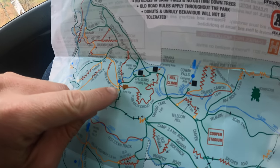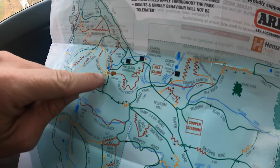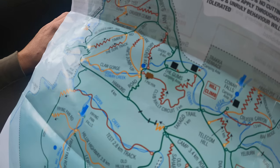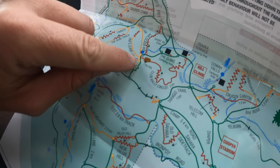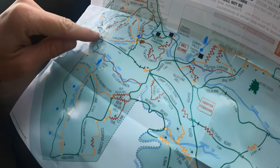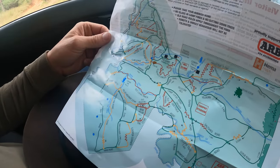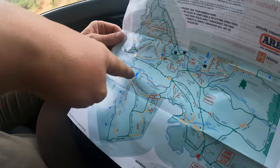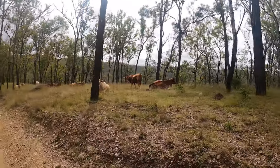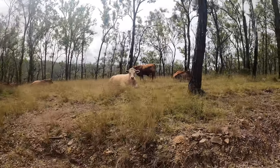So we're just here at the intersection of Pig Pen and Jim's Jump Up. Jim's Jump Up and the Pig Pen. We'll keep moving down the green here into Hawkins Road. Along here, we'll go explore. I reckon if we come down here and play around in all this orange stuff, maybe check out those Frying Pan Falls. What do you reckon? Sounds good. Yeah, mate.